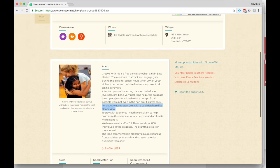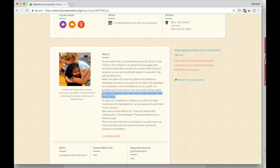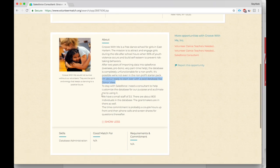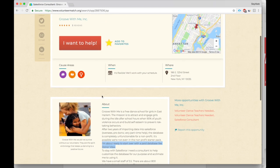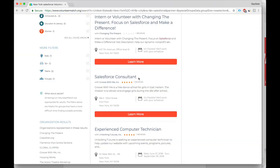Who is willing to spend their time, who's willing to work many hours and figure things out and help the nonprofit organization figure out how to use their Salesforce better. This is an amazing opportunity. If you're in New York, go ahead and apply. At the end of the internship, after 3-4 months, you have the title Salesforce consultant. This is amazing.